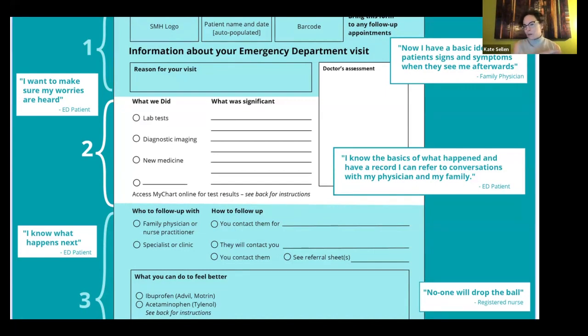And over the course of the project, we really focused in on the information design to really get to the language that was going to be appropriate and the structuring of the sheet to match the clinical workflow. So in that conversation that the emergency physician is having with the patient before they discharge, there's a really strong kind of process to it.